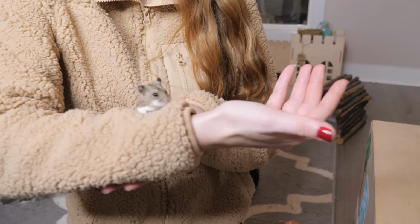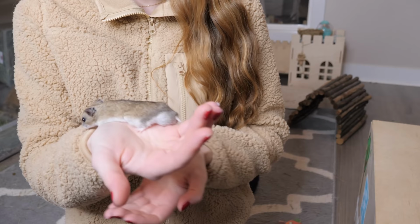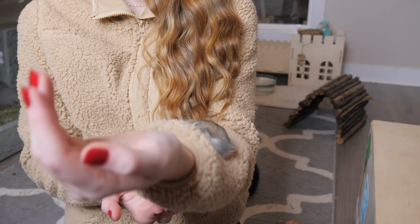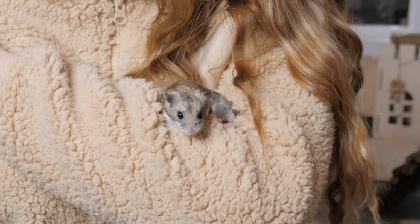So here is Waddles. He is doing pretty good. He's quite the, what is the word I'm looking for? He's kind of, is it aloof? Is that the word? I'm probably messing it up, but I think that's the word. That is how I would describe Waddles. He is usually a boy that I will not hear. He's very quiet and discreet when he wakes up. Yeah, noodle boy. Look at how cute you are.